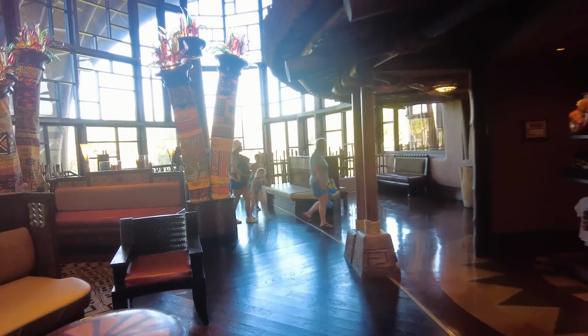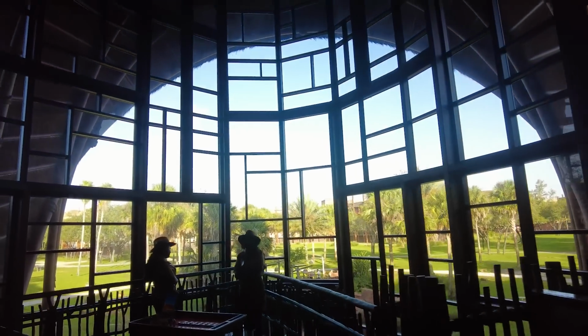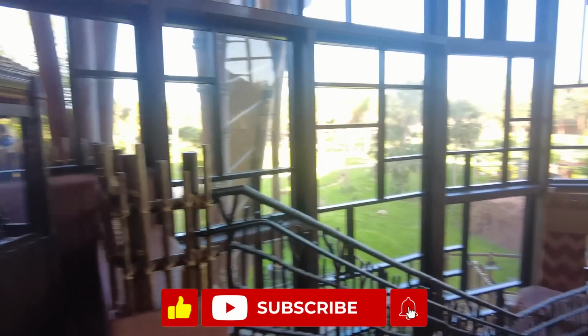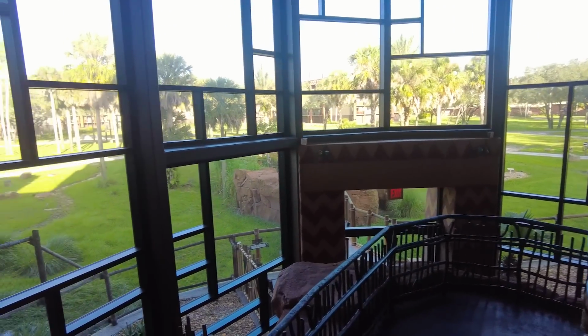So I chose Sanaa for several reasons, but for me, it's mainly about the memories with my family here. I've been here with my mom and my husband and my grandmother, and it's one that we all really, really love. So it's just kind of a favorite. It's also a bit comforting to me. It's located here in Kidani Village, and Sanaa actually means work of art in Swahili.